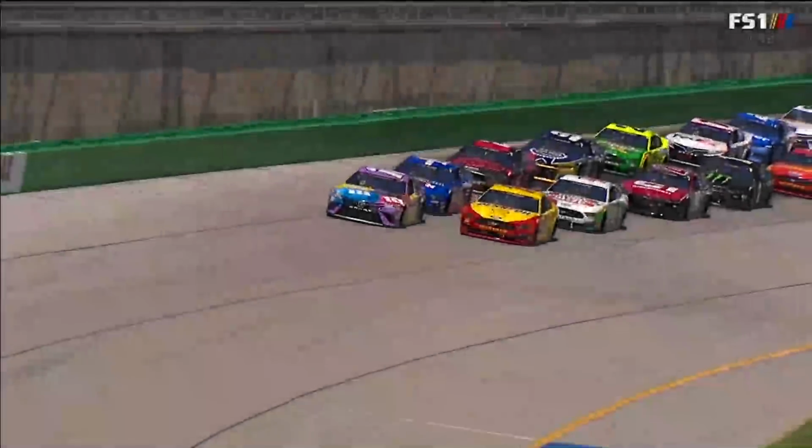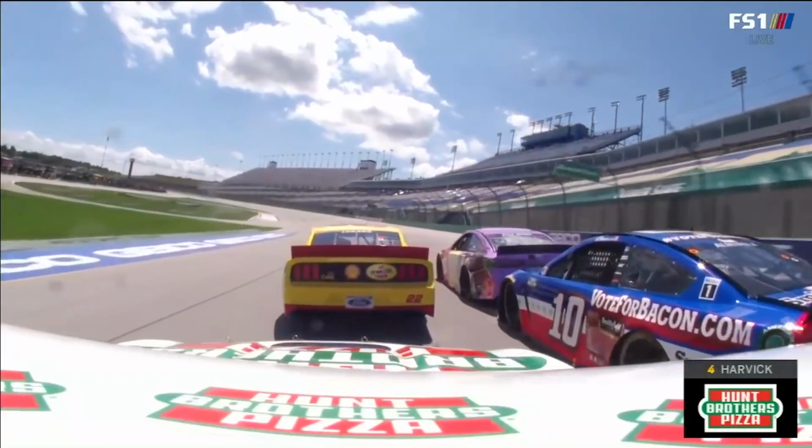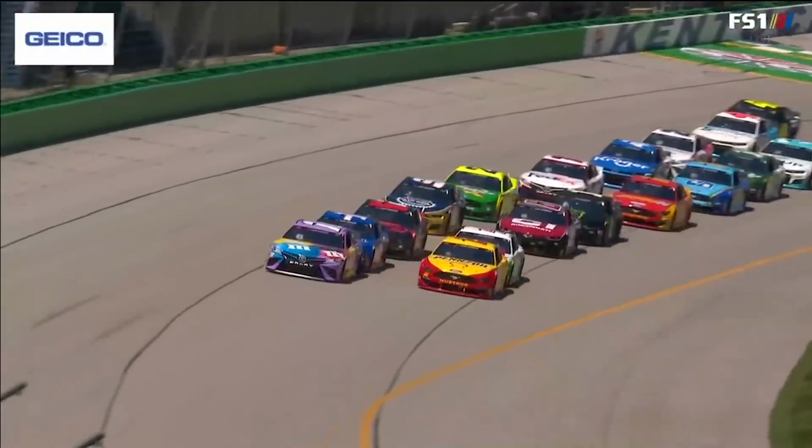Kyle Busch has elected the outside. He is the control car. So Logano cannot beat him to the start line on the initial start of the race. And we're off in Kentucky.